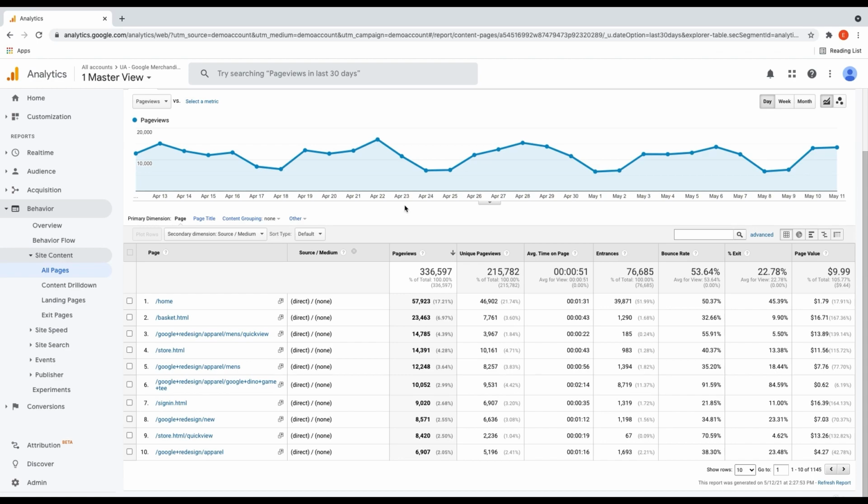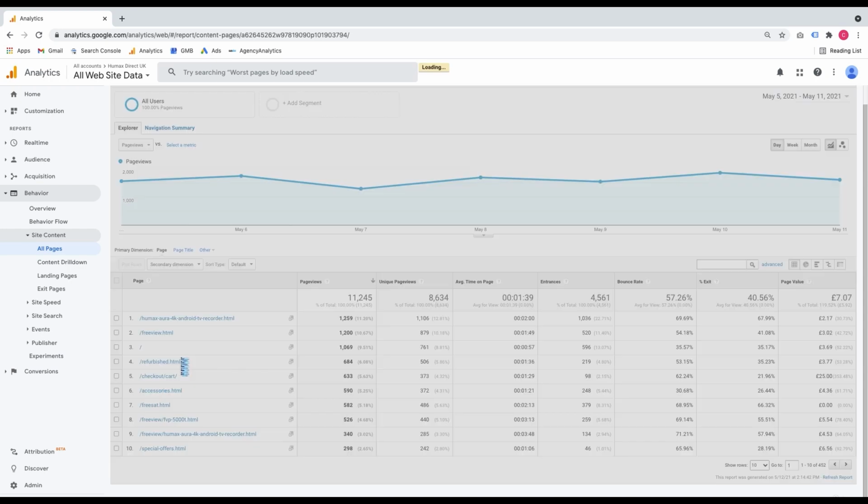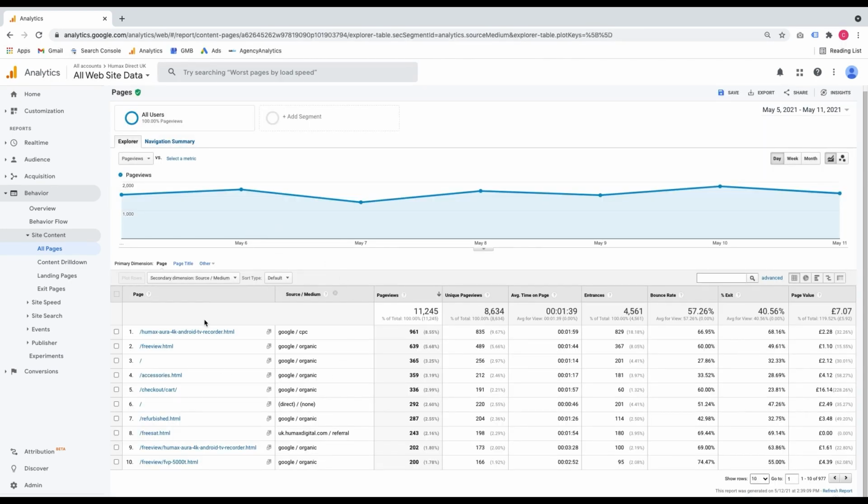To give you a bit more tangible data and show you exactly how this would typically look on a normal website, I'm going to go into one of my client accounts right here. This is one of the clients we work with called Humax Direct. I'm on exactly the same screen for the site content for all of the pages. I'm going to do exactly the same thing. Go into acquisition, go into source medium. Google Analytics is then going to add a new column, like you can see, like so.